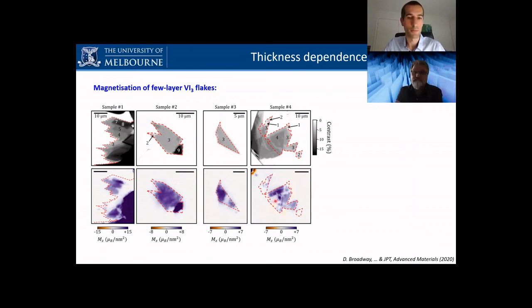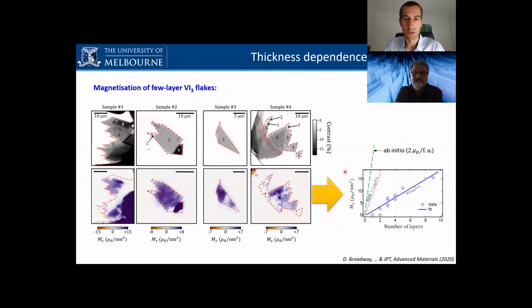And you can correlate that with the MZ maps. You can form this kind of plot where you plot MZ versus number of layers, and we find from the data linear trends, and that's what you expect because that's per unit surface area. So you expect an increase, and we have a slope here of 0.4 μB per formula unit, per VS3 unit.